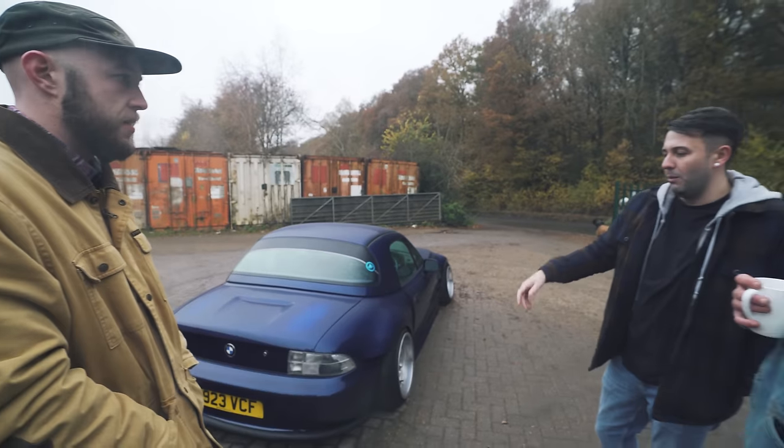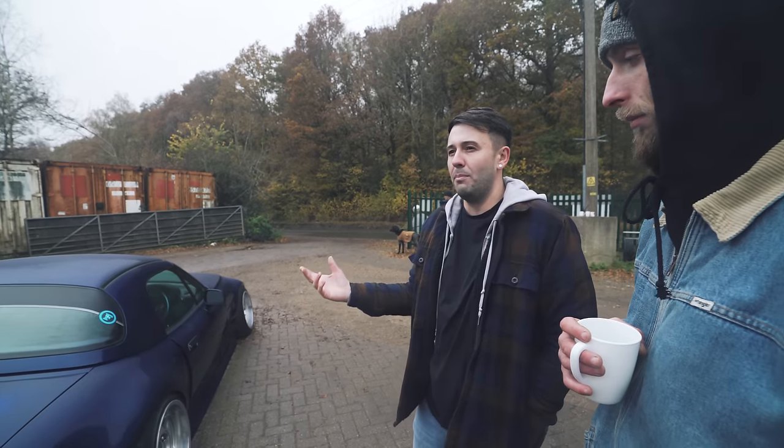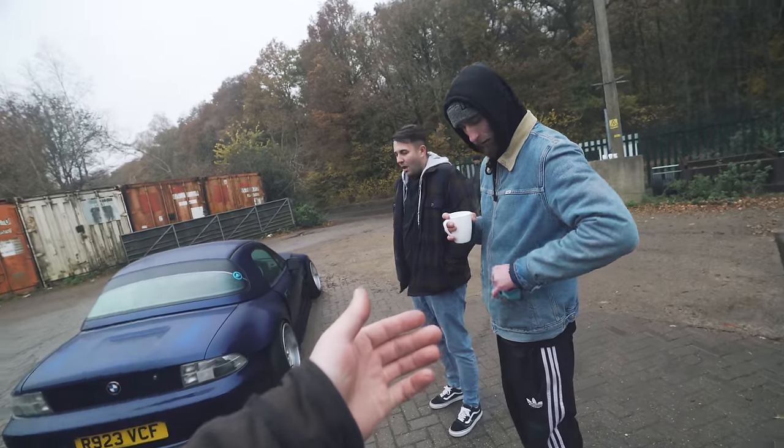Like that genuine split, I think I paid like £120 for it, and if you get a 36 Schnitzer bumper, they're like £500 now, at least. Ridiculous. So. Give me a windscreen wiper.